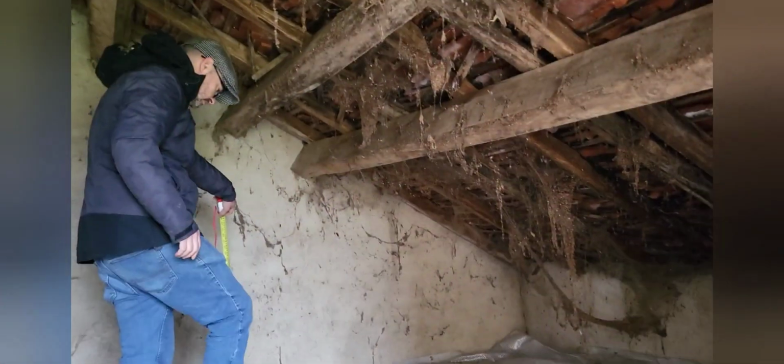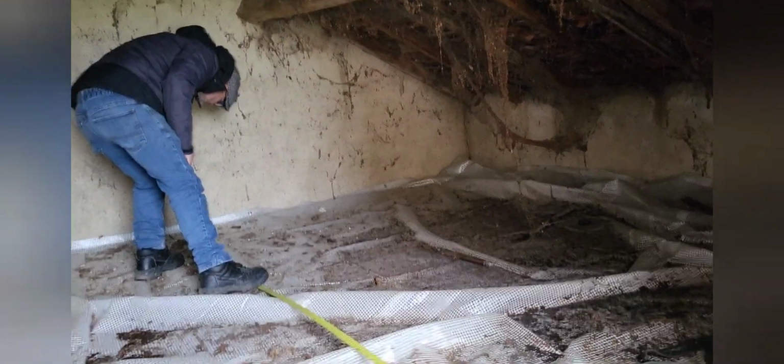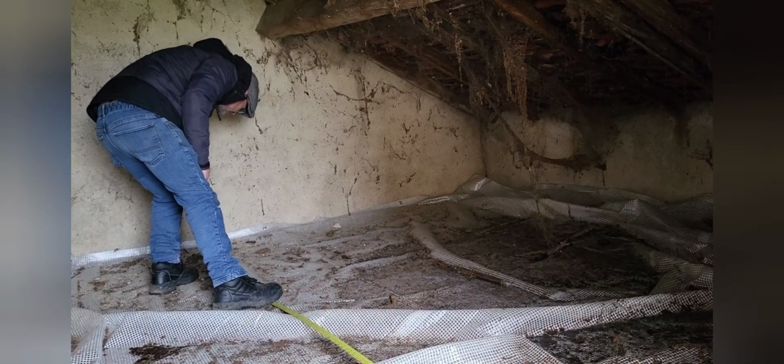Okay, well we know what we're dealing with. Now we've just got to measure and count up how many of these lats we need. Yep. Be safe, I reckon 380.